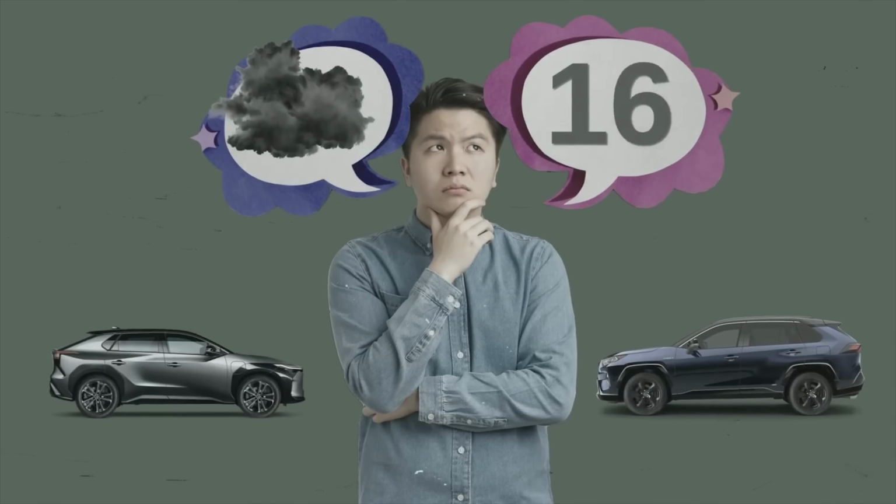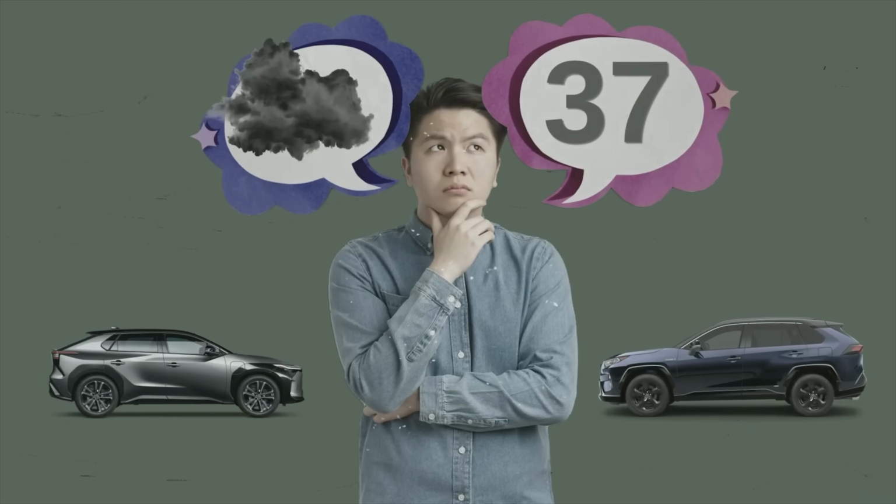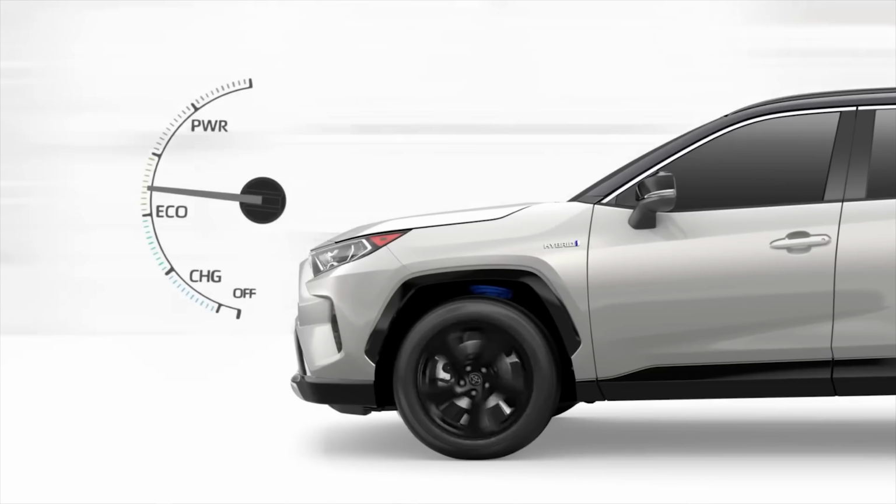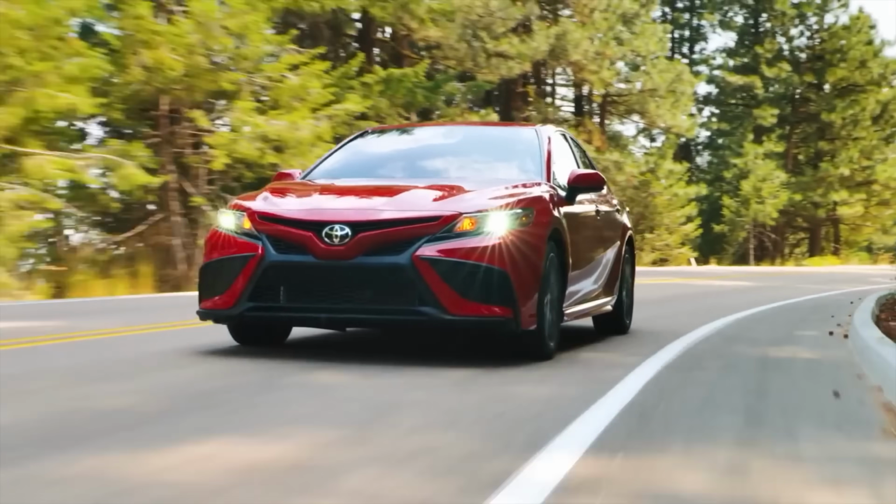But that's not even the craziest part. On top of that, Toyota found out that the overall carbon reduction of 90 hybrids over their lifetime is 37 times that of a single battery electric car. Now, Toyota's hybrid models have been successful so far. And once you take a look at that data that Toyota has gathered, you can see why leadership at Toyota are focusing on standard hybrids.